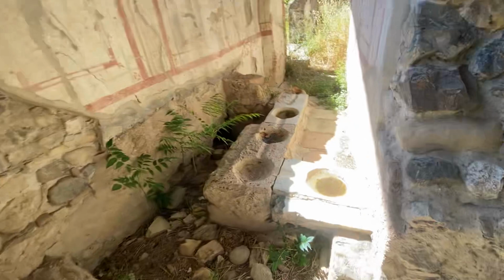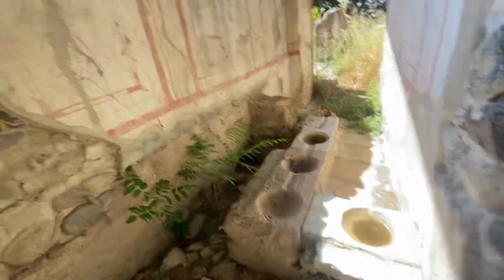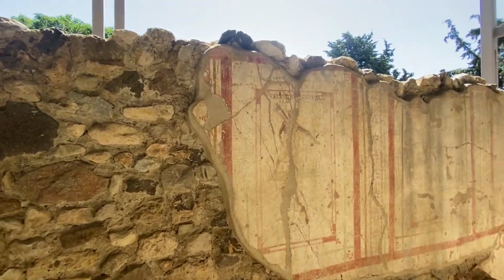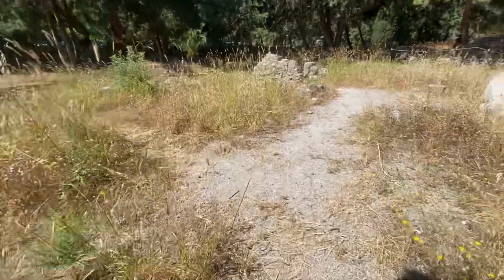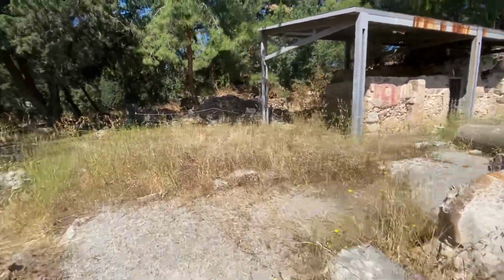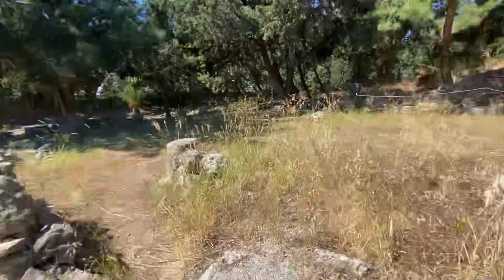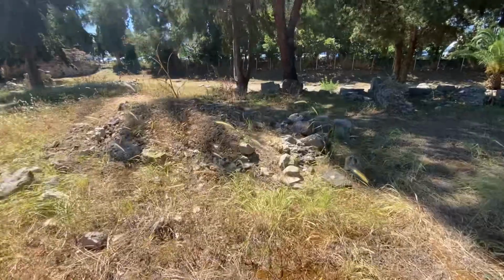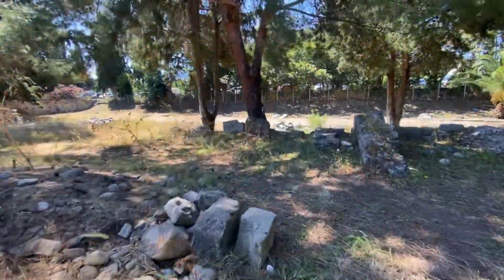And then these bowls, paintwork on the wall with Greek writing. Okay, so we come back through here, and there's more walls, and there's another barn roof, and there's more paintings. So now if we go down onto the road area, which is just phenomenal that it's still preserved.